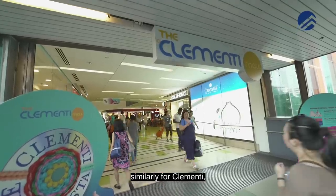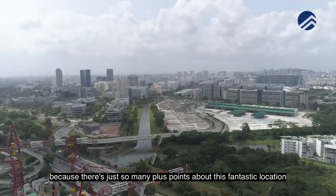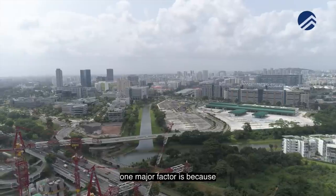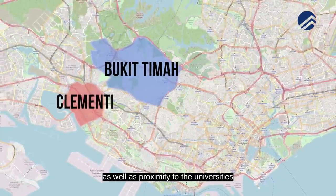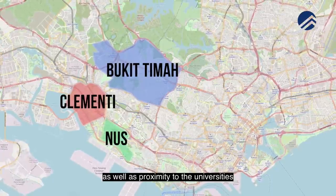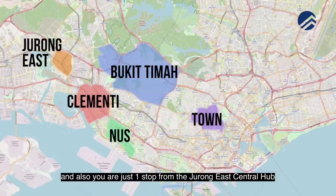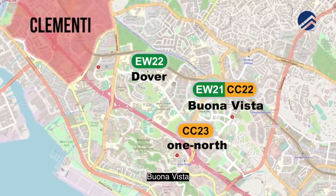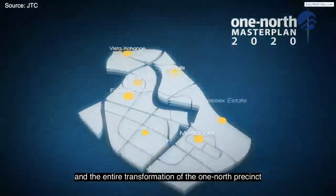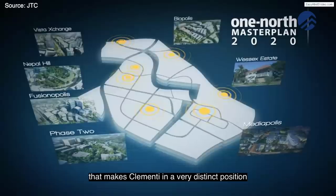Similarly for Clementi, this is a very strong estate because there are just so many plus points about this fantastic location. One major factor is because of our proximity to Bukit Timah, as well as proximity to the universities, plus to town area, and also you're just one stop from the Jurong East Central Hub. You're also very near to One North, Dover, Buona Vista, and the entire transformation of the One North precinct that makes Clementi in a very distinct position.